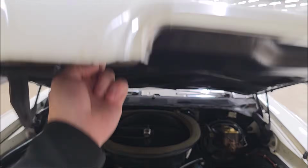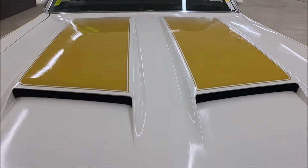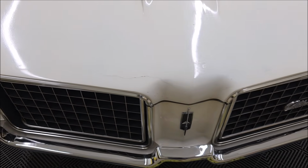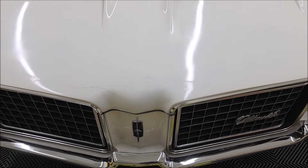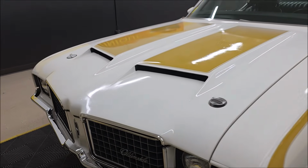I do want to mention, I noticed when I was opening this hood, there is a little stress crack right there, little touch up. Just want to point that out. I'm sure it'll be in the still pictures too.